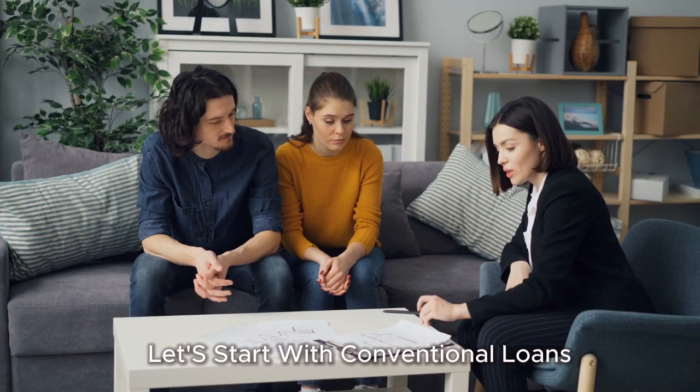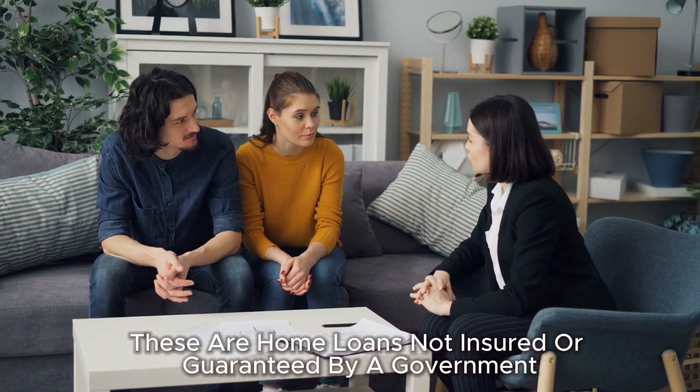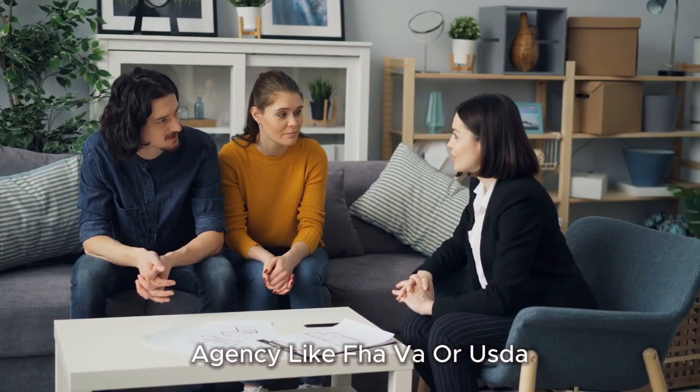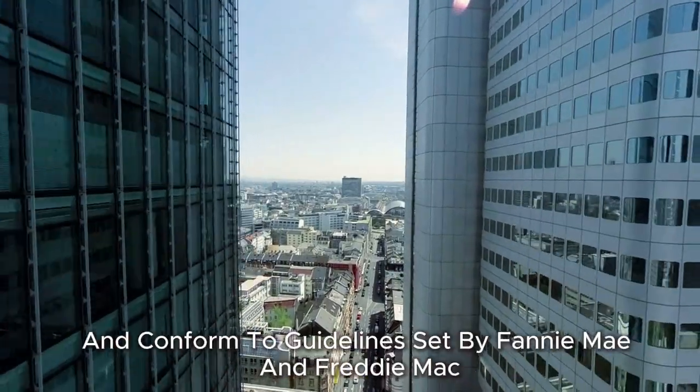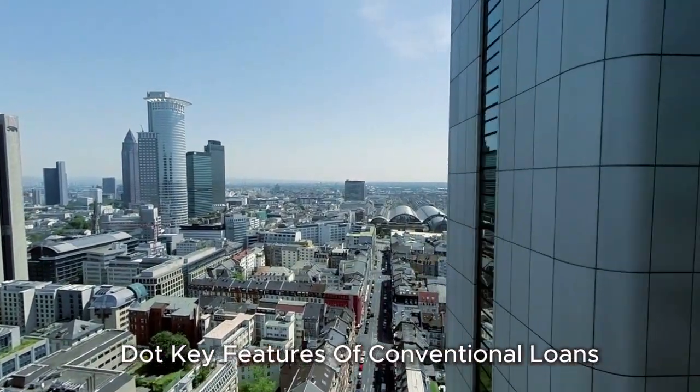Let's start with conventional loans. These are home loans not insured or guaranteed by a government agency, like FHA, VA, or USDA. They're backed by private lenders and conform to guidelines set by Fannie Mae and Freddie Mac. Key features of conventional loans.